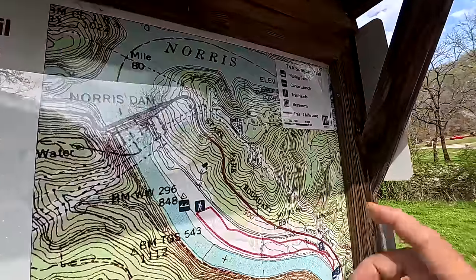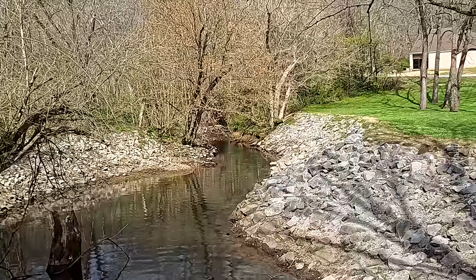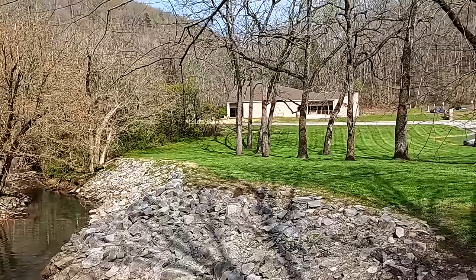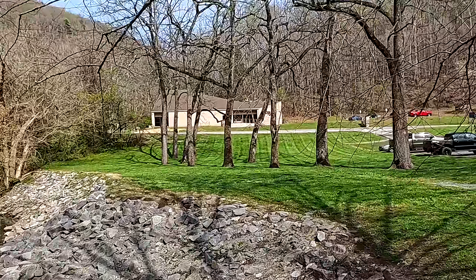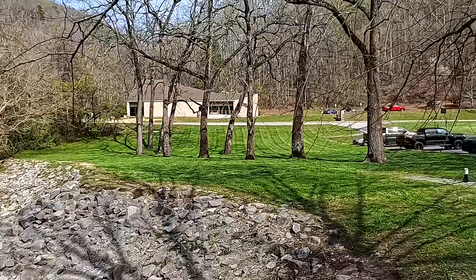So what does it say? Elevation what? 1,026 feet. The board says that this is Norris Songbird Trail. And there's supposed to be an island coming up here. Nice little stream there. And there's one of the museums across the street. I think they have two or three here.